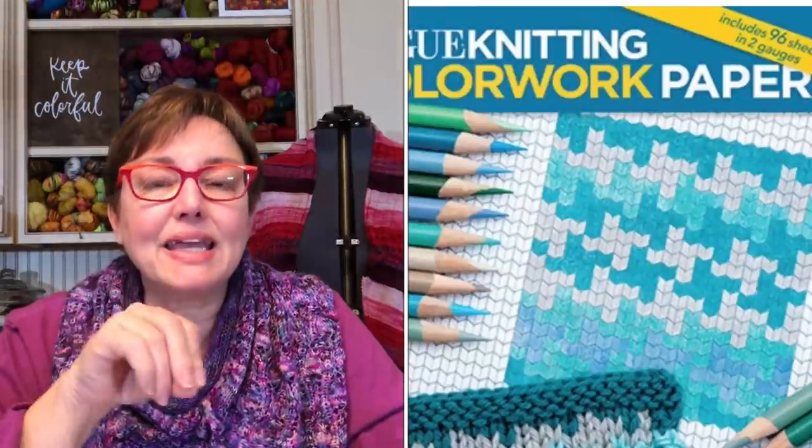Now, in my ebook, I included a page of graph paper, knitter's graph paper. Knitter's graph paper is different than regular graph paper because your stitches are shorter than they are wide. So in order to get things to look the right proportion, you want to use knitter's graph paper. I'm assuming that this would also be that proportion.